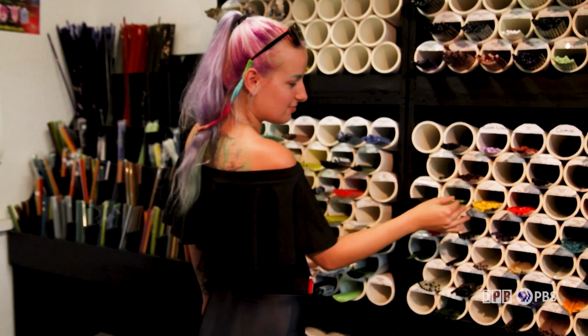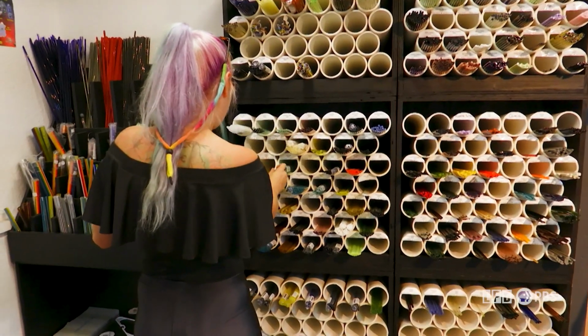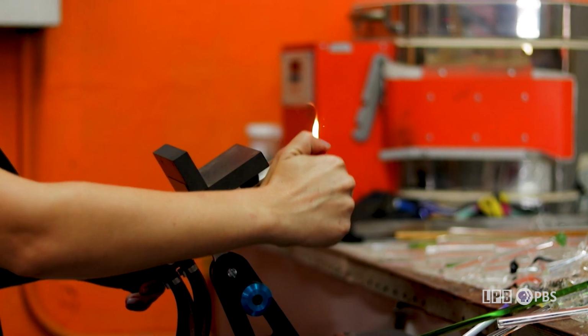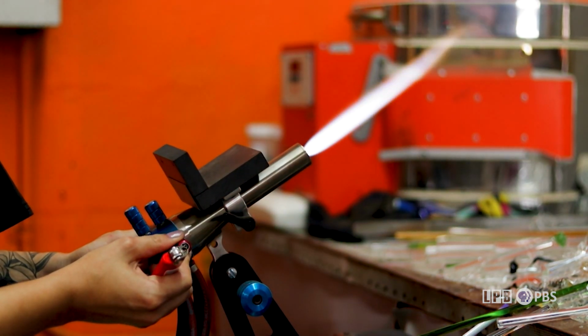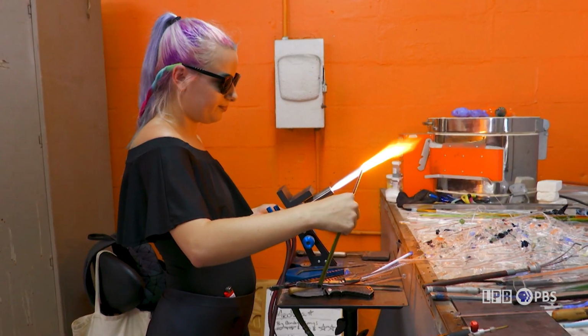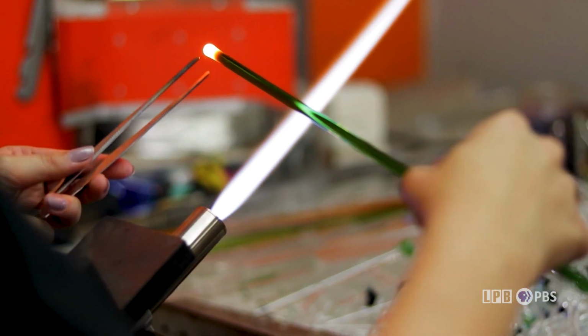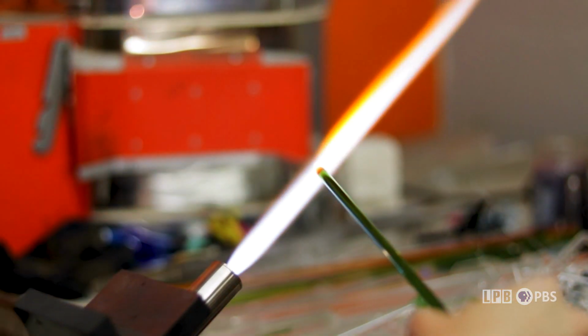So, process of making a piece. First, you have to pick out the color that you want to use. And as far as colors, there are so many options. Once I have my color selected, then I turn on my torch. Generally, you want to get the torch adjusted to a very neutral flame. And then I get the glass in the flame and I start to heat it up, and I melt the glass until it forms a little ball. It'll start to gather up on its own as it heats up.